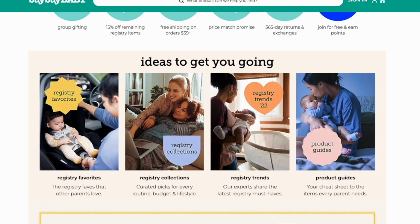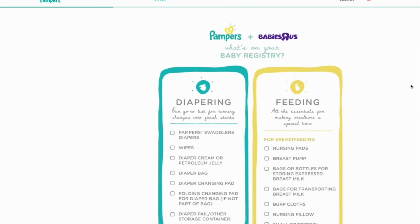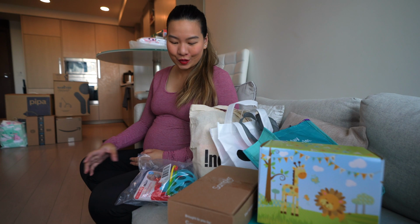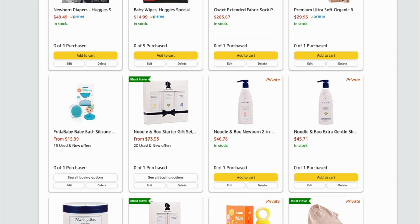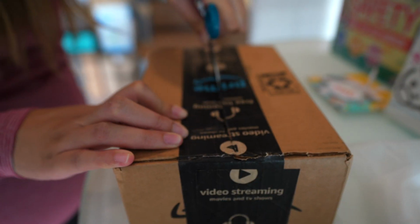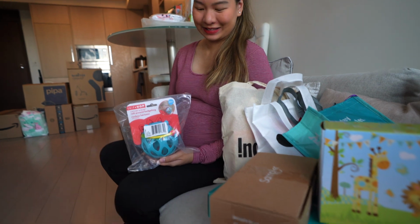I pretty much signed up for all of the baby registries that I can find. One of the benefits from that is you will receive some loot bags, goodies, and free samples that you can use for your baby. So the first one here is a baby toy from Amazon. One of our main baby registries is from Amazon. As you can see, we unboxed a lot of items from there. And when you finish setting up the registry, they give you this toy in return.